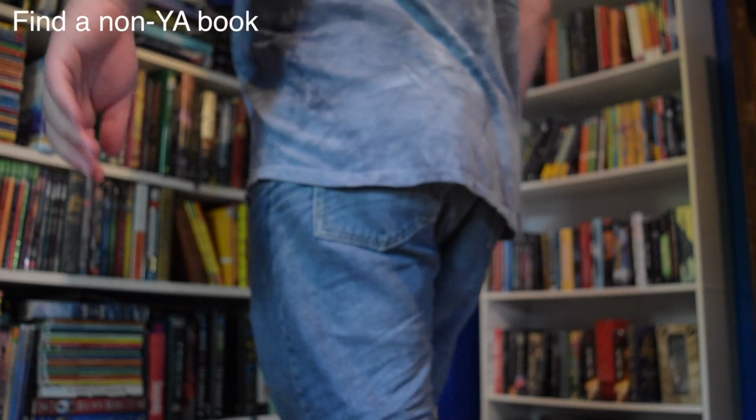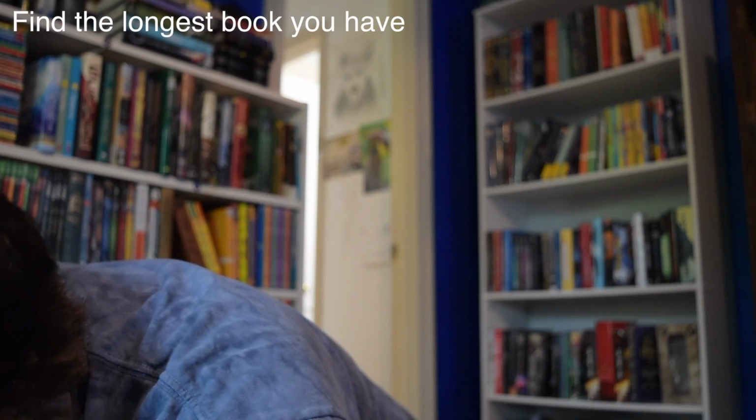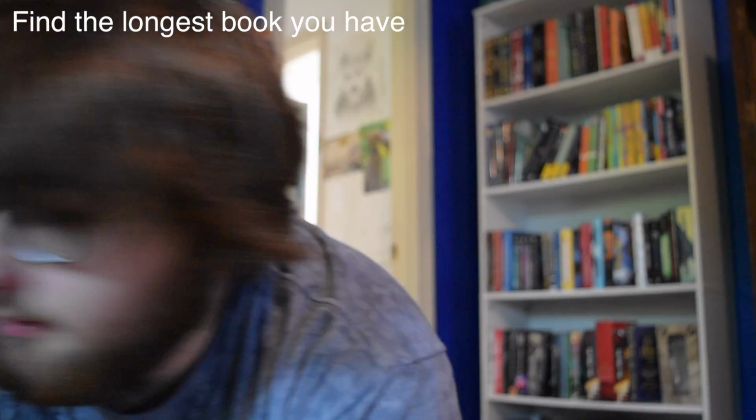Find a non-YA book. That's easy. Okay, I was going to reach and just grab the first book because I don't own that many YA books, but I grabbed a YA book. So, why is this hard? This isn't hard. Pick something and go with it. The Phantom Tollbooth by Norton Juster. Middle grade.